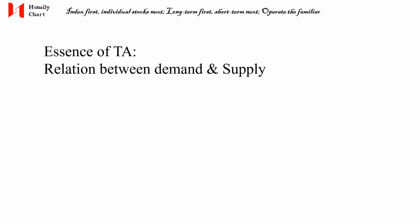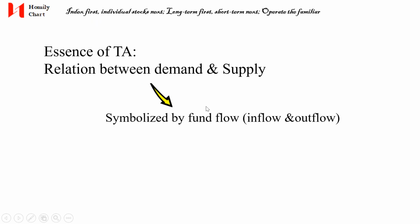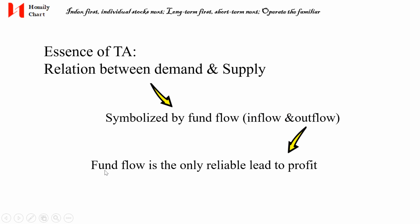So firstly, have you realized that the essence of technical analysis is we study the relationship between demand and supply, right? And demand and supply actually is symbolized by the fund flow, fund inflow, fund outflow. If money flows in, then the price would go up. If money flows out, then the price would go down. In the stock market, the fund flow or the money flow is the only reliable lead to profit. If you want to make profit based on TA, you have to refer to money flow, inflow and outflow.